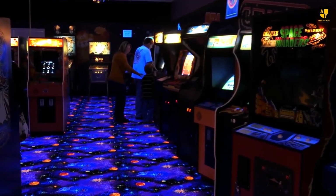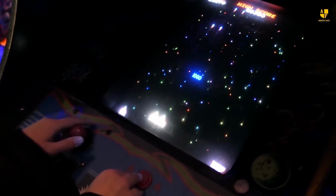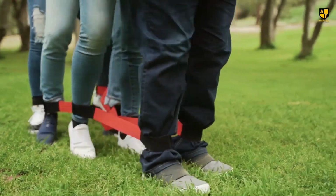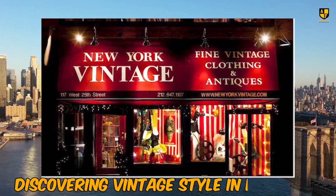Word spread quickly about the hidden arcade, attracting gamers from all over who wanted to experience the excitement for themselves. And as they entered the arcade, they couldn't help but smile at the sight of their favorite childhood games, ready and waiting to be played once again. Number 6. Discovering vintage style in New York.